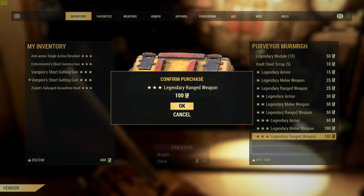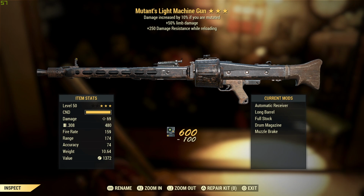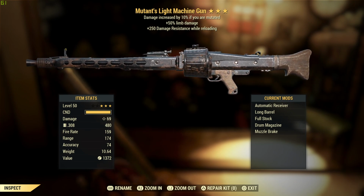Let's go in now. Come on, this is going to take us halfway. Alright, nice. Mutant's light machine gun. Damage increased by 10% if you are mutated. 9 out of 10 of us probably are. Plus 50% limb damage and plus 250 damage resistance while reloading. That could have been a lot better.